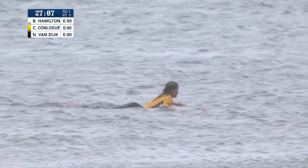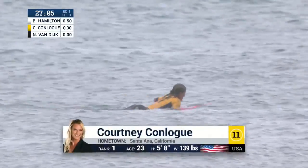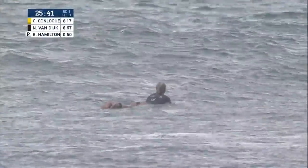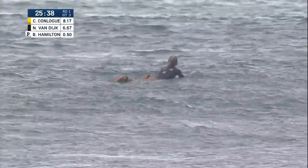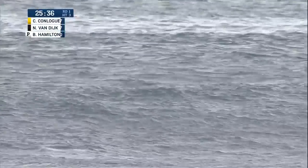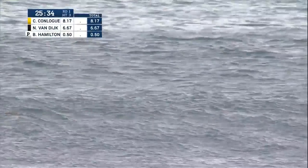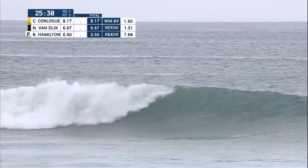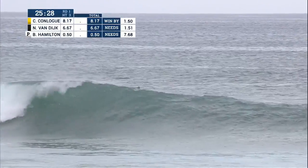What an epic start to showcase your talent. The current world number 1 wearing the Jeep yellow jersey. As you see Van Dijk on screen, now into her 2nd year on tour, she'll open with a 6.67. Conlogue's opener an 8.17 on the difference. Great way to start there from Courtney.